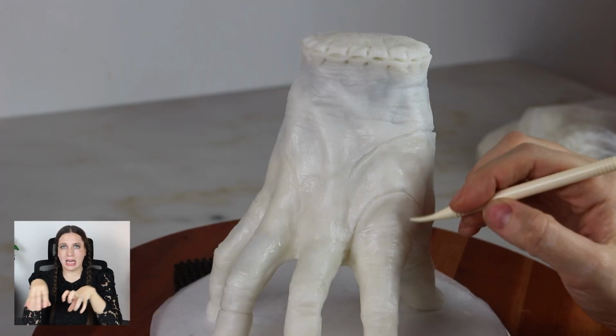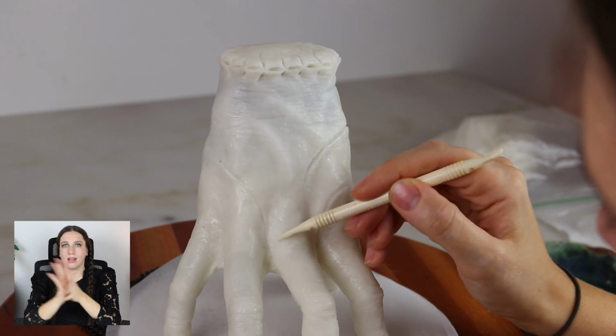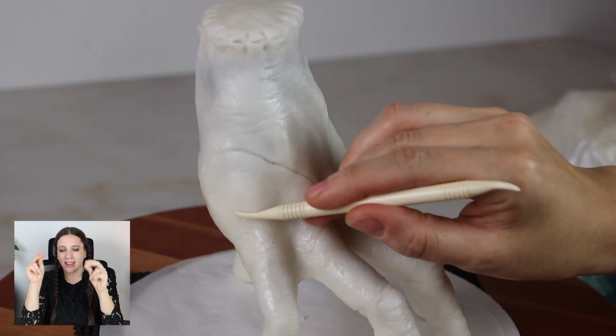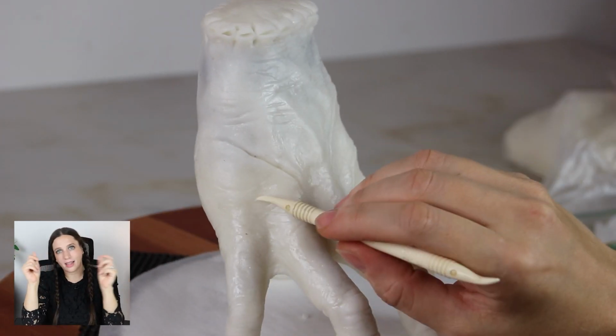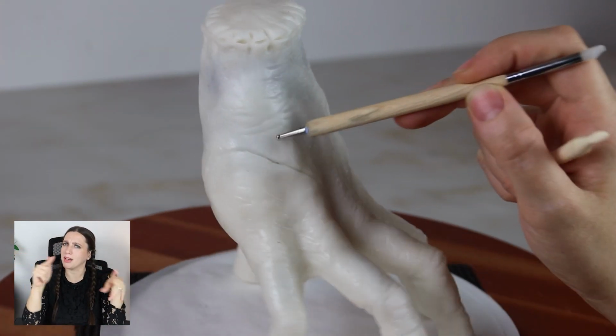Thing thing thing. What? I don't know. Oh, that's fun actually. Okay, we're probably not gonna keep that in, but we'll see.